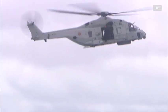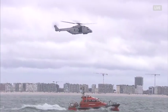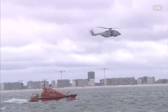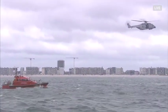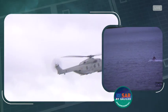Okay, so I think we can be sure that we've just seen Tara there with the diver being winched up and pulled inside the helicopter. The helicopter now leaving the scene. Rescue boat Orca also done its job. That means from the rescue point of view, we can say mission accomplished. Thank you very much. Thank you very much.